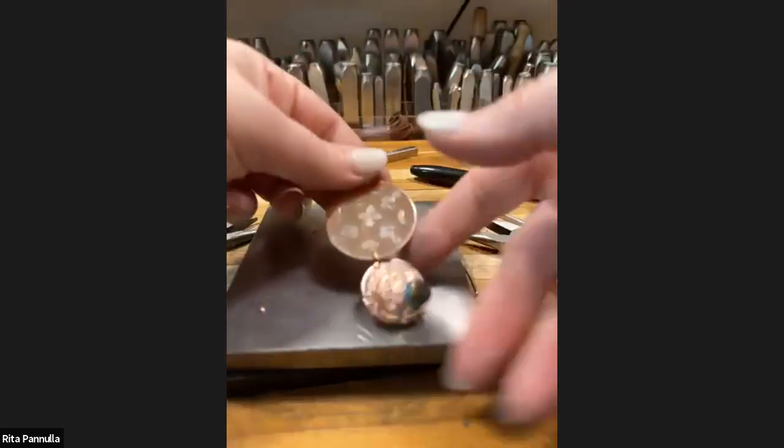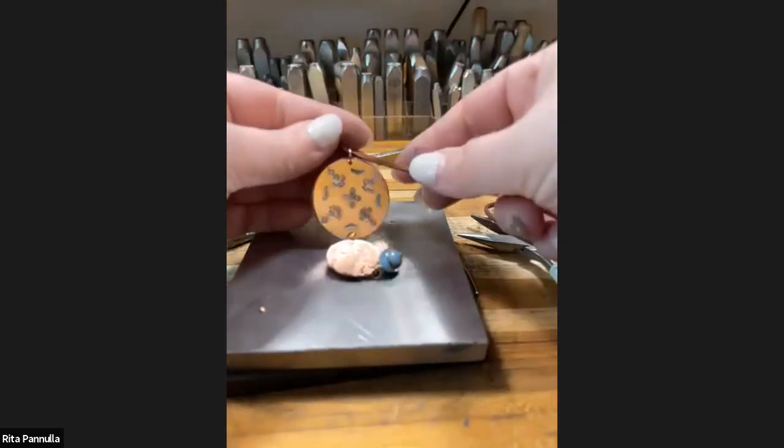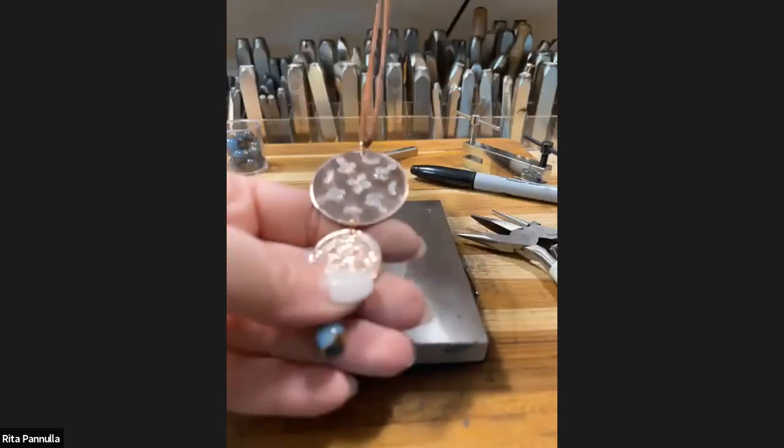You could see that. And then I'm gonna come in with some deerskin leather cord, also available at your local Michael's. I'm gonna cut it to any, you know, to the length that I desire. I like to wear these relatively longer. Put that right through. And there you go.